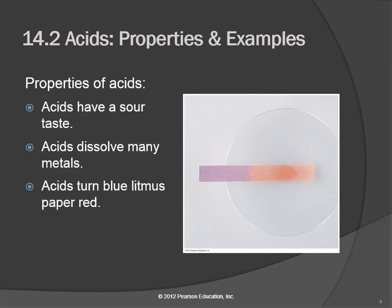Properties of acids. Acids have a sour taste. They will dissolve many but not all metals. And they will turn blue litmus paper red.